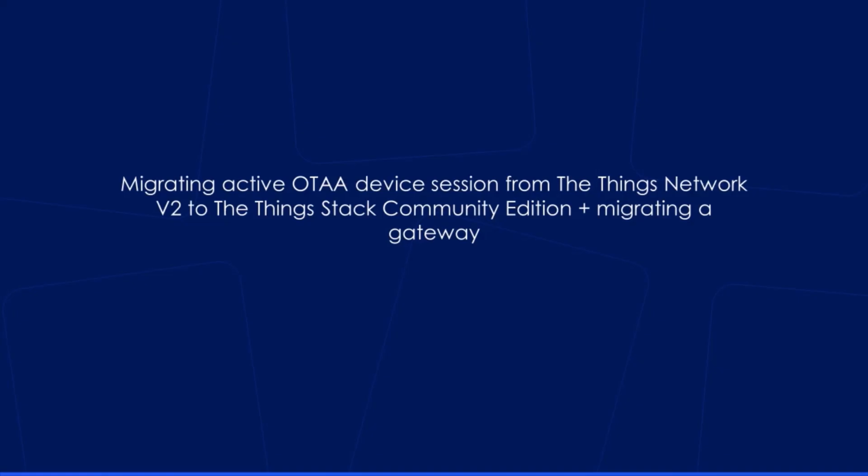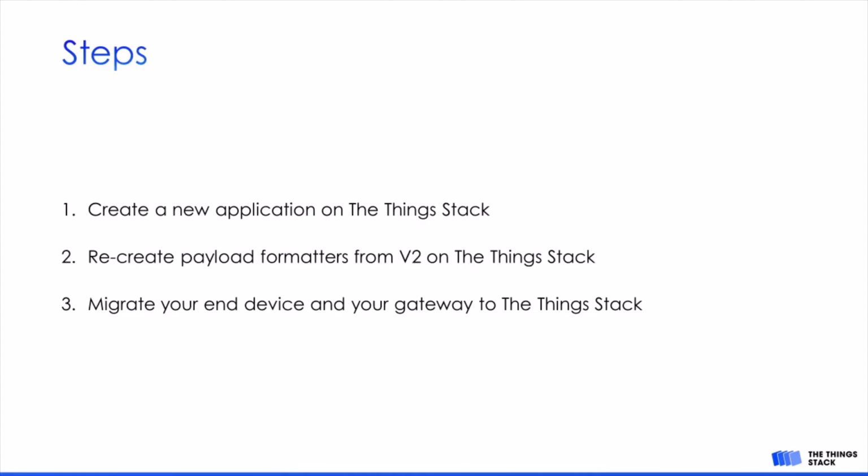The second demo will show you how to migrate an active OTAA device session and a gateway from The Things Network v2 to The Things Stack Community Edition. The first two steps to be taken are the same as in the previous case. You have to create a new application on The Things Stack and recreate payload formatters from v2 on The Things Stack. The last step will be to migrate your end device together with its active session and your gateway to The Things Stack too.